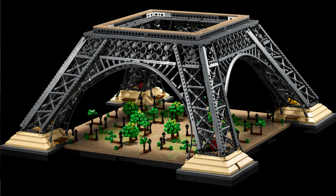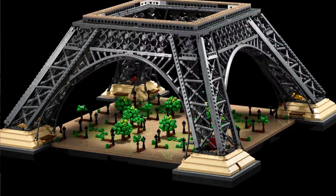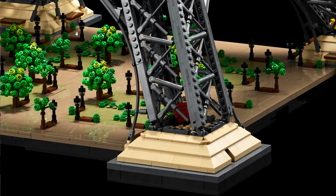No question, this set here is going to be very, very repetitive, and obviously you're just going to build it from the base up, I would imagine. Actually, it doesn't look like there's a lot of Technic. It looks very system-like. For example, you can see all of the connectors on the bottom, which are sort of supporting this thing, and all the truss work as well.